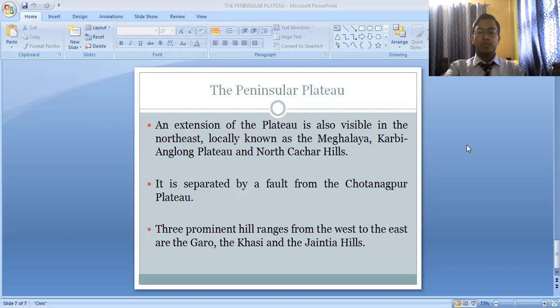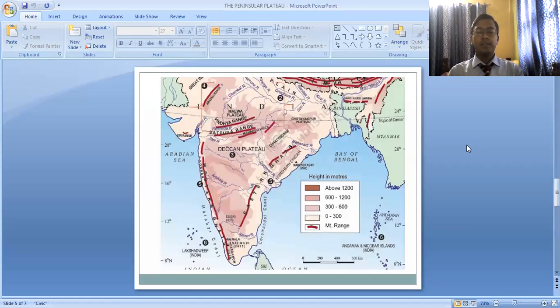So what is a fault actually? Fault means when there is an upliftment of the mountains, on one side the mountain gets uplifted, and on another side some portion gets subsided. It goes down. Those portions which get subsided are known as the fault line. So here you can see, here is the Chotanagpur plateau.